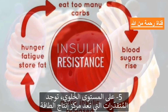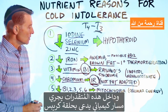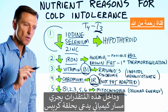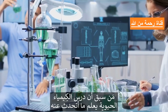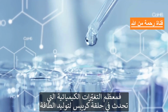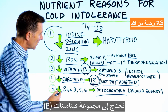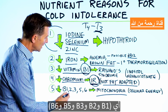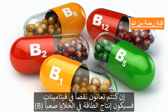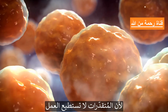Now, at the cellular level, when we're talking about the mitochondria, where the energy is being produced, you have this little factory, and you have this chemical pathway called the Krebs cycle. And if you took biochemistry, you know what I'm talking about. Almost every chemical change that occurs in that cycle of generating energy involves the B vitamins, B1, B2, B3, B5, and B6. So if you're deficient in the B vitamins, you're going to have a difficult time making cellular energy because the mitochondria can't work.